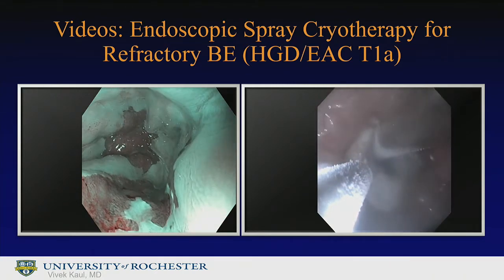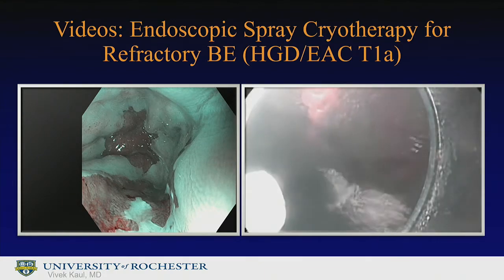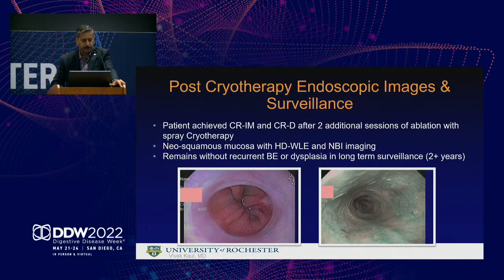And the numbers are what they are, and we can almost guarantee that dysplasia will be eradicated. It may take a few more sessions to eradicate intestinal metaplasia, but that's certainly achievable in the vast majority of patients. Now, this is the same patient who comes in years later, and this is the high-definition white light view, and this is the narrow band view of a patient who had a number of procedures. This is just a typical scenario, and this has already been published in many fora.